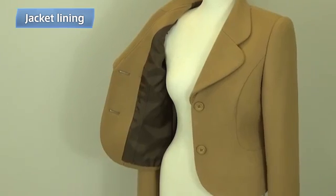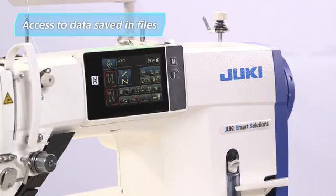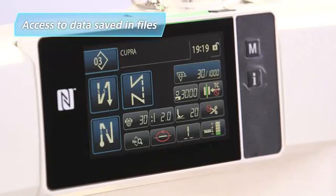Now, let's take a look at sewing the lining. Frequently used settings for fabrics can be saved in files. To complete the adjustments, the operator simply touches the file number on the touch panel display.